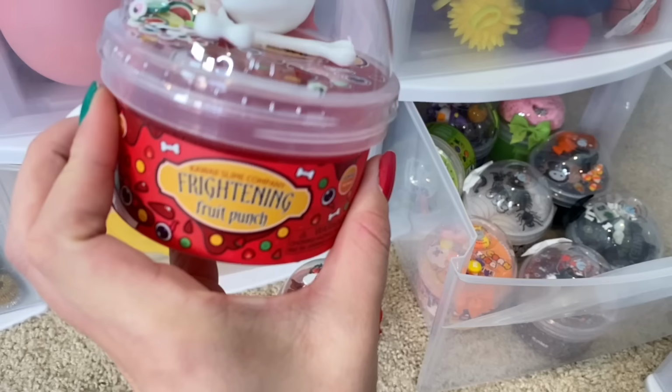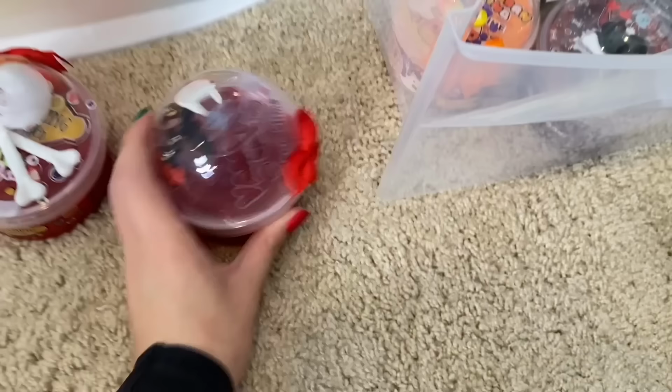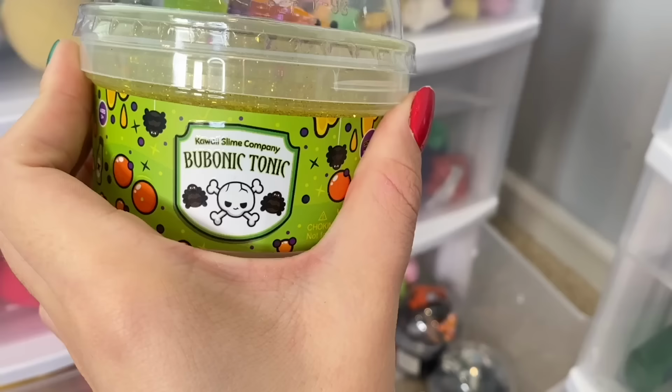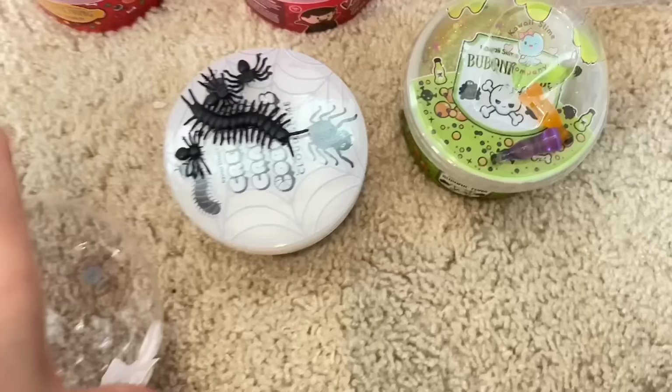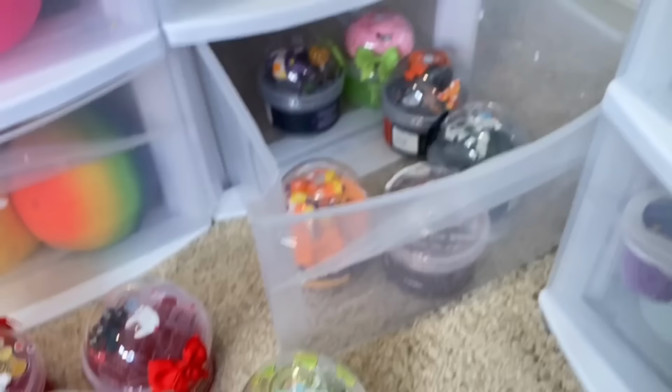Anyhow, okay, we have Frightening Fruit Punch with really cool add-ins on the top. Vampire Kiss. It'd be so much easier to store these if I didn't want to keep the little lids on. But if you take that off, it literally just makes them not as cute. You know what I'm saying? This is Creepy Crawly Cobwebs. Bubonic Tonic. Oh no, see the lid just popped off. They are so difficult to store. That is my only complaint with them. If the lids were more secure, I would like these actually 100 times more.